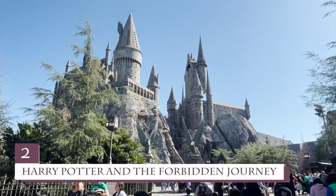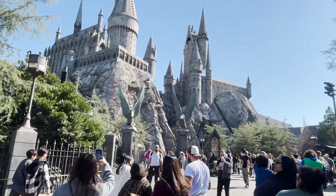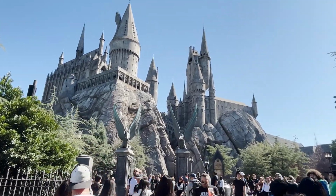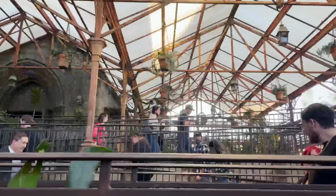Number 2. Harry Potter and the Forbidden Journey. The best fully enclosed dark ride is Harry Potter and the Forbidden Journey. You are literally walking into Hogwarts Castle. The ride alone is only part of the experience, but its massive Hogwarts facade and castle walkthrough in the queue also set up the ride's story.